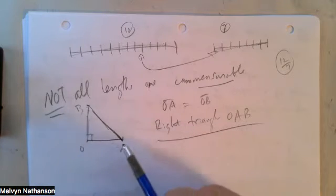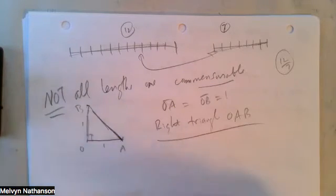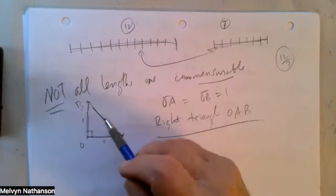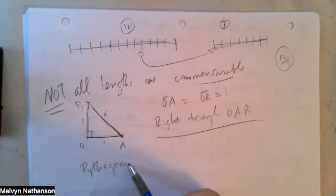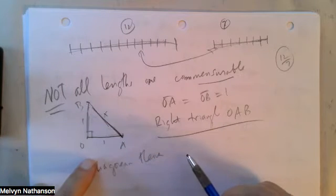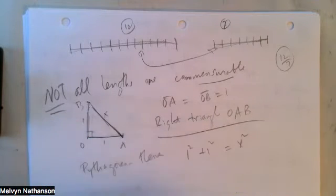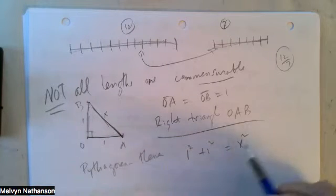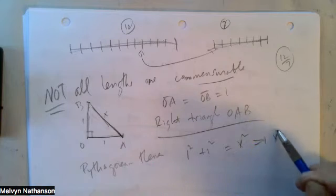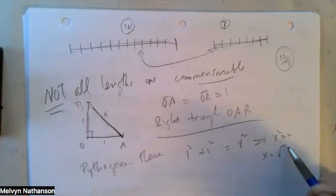So let's say we call the length of the legs 1. So OA and OB each have length 1. So what is the length of AB? In the notation we use today, if we were to call this x, by the Pythagorean theorem we would have the length of the side squared plus the length of the other side squared is the length of the hypotenuse squared. And 1 squared plus 1 squared is 1 plus 1, which is 2. So we get x squared is 2. So the length, in modern notation, the length of this side, x, is the square root of 2.